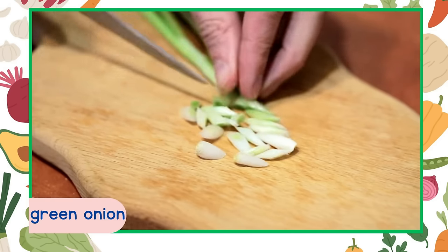Can you guess this vegetable? Garlic. This is a garlic.